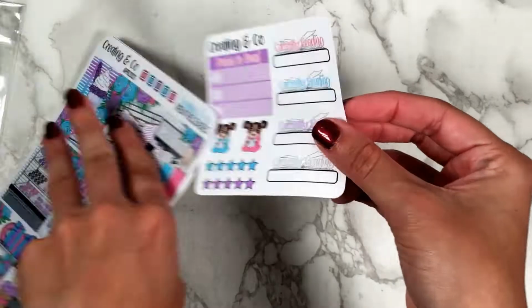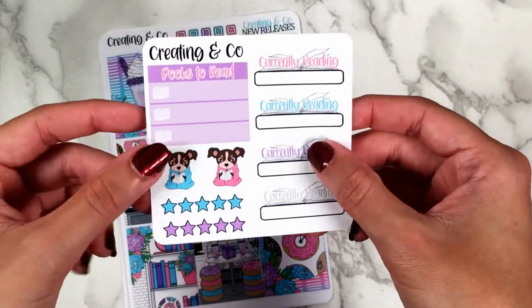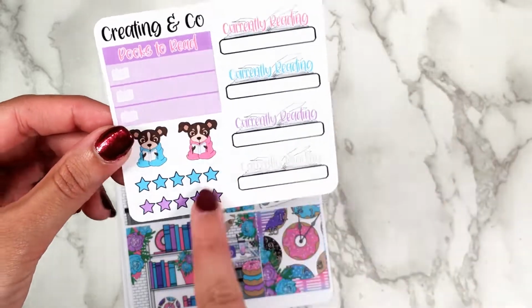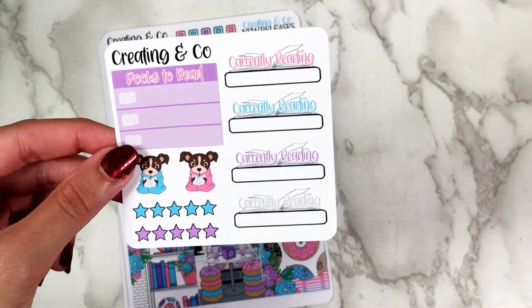So here's our little reading freebie. Creating and Co is a very book themed shop. I say that pretty much every time, but yes, there is a freebie. I typically save these and I don't use anything else.